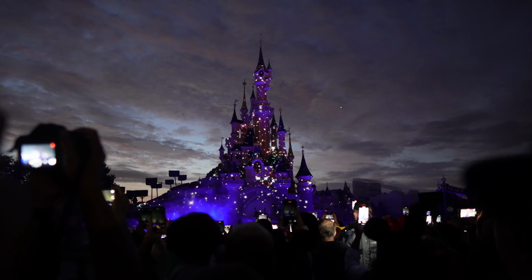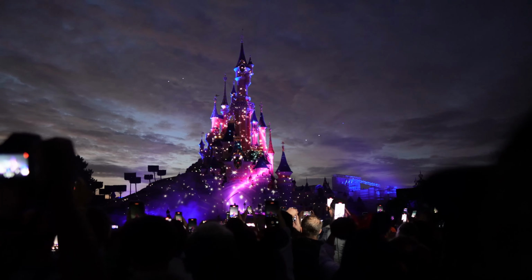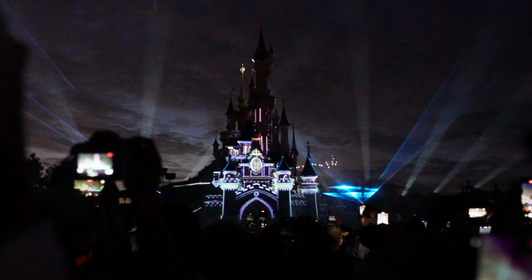For 30 years, Disneyland Paris has welcomed dreamers of all ages from all around the world. Together, let's make the future brighter than ever.